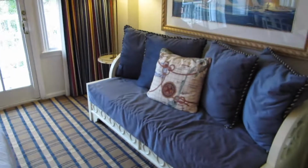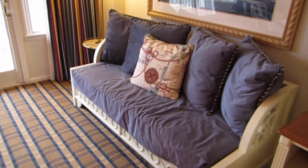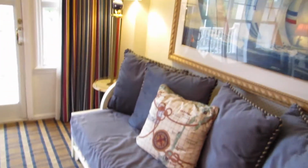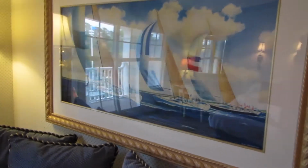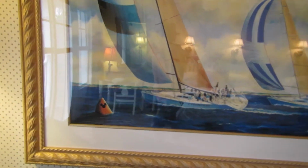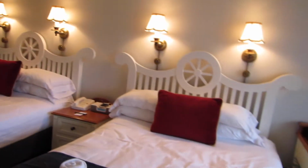Over here you have a couch, which is also, I believe, a day bed. So I think if you just take the pillows off, you have a little twin size bed. Back here is another piece of artwork with sailboats. Lots of hidden Mickeys in this room too. We'll see another hidden Mickey down there, there on the shower curtain. I believe there's a couple others in here, like up top there on that mirror.